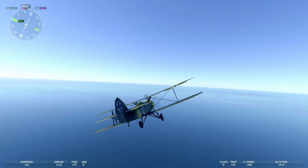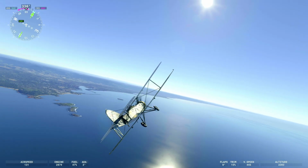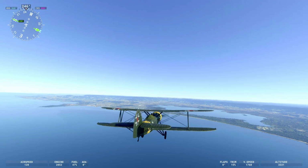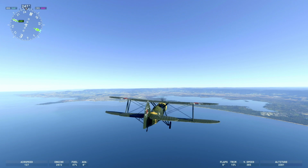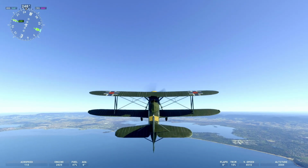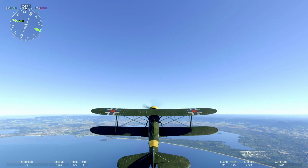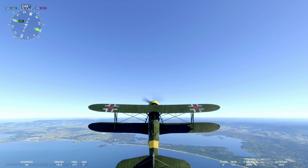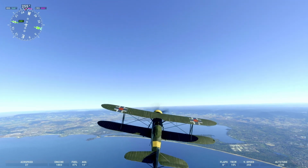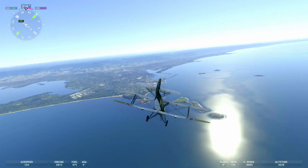Let's come back around towards land a little bit. As you can see, she's fairly slow to react. So, right, now I'll do power on stall. Let's get in directly behind. There we go. Just pulling back. Pulling back. And there you go, just a slow mush. And then she just comes out of it fairly easy.